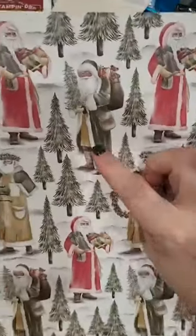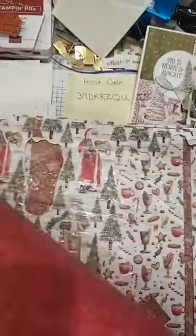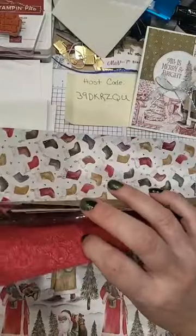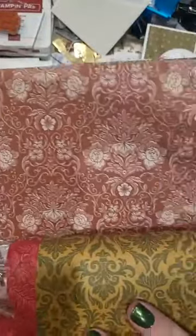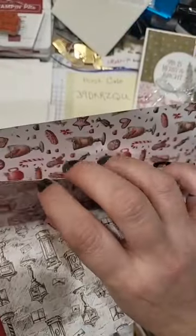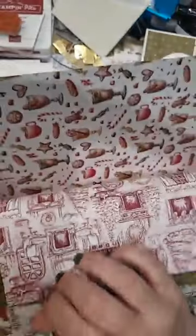And I like him, but there's this Santa and there's this Santa, and so you can cut them all out. The back is a gorgeous red damask. And then there's a kind of a copper clay one and green. And then these beautiful scenes for Christmas, like vintage Christmas, right? And so this is the paper we're going to be using, and I'll show you what I did with it.